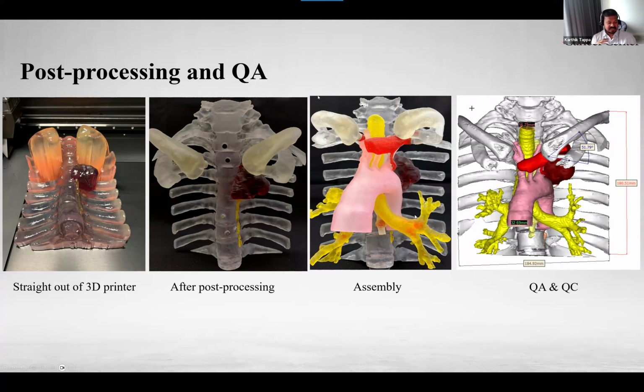Once all these models are done, we make sure the model is printed appropriately. It's life size, and we take the dimensions, and we do a quality check by measuring the angles, distances, depth, and diameters. We do all sorts of quality checks and compare these with the DICOM images which we used to generate these CAD models. We will deliver this model to the surgeons only when it is at least 99.9% accurate.